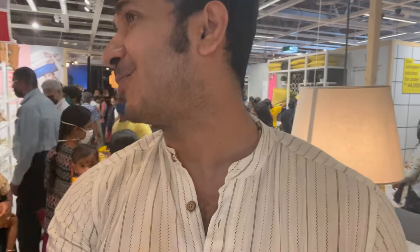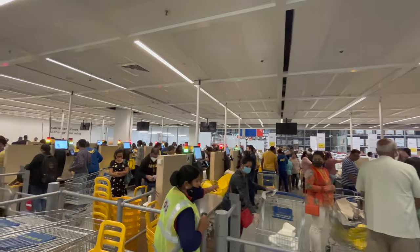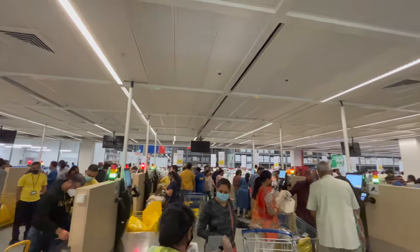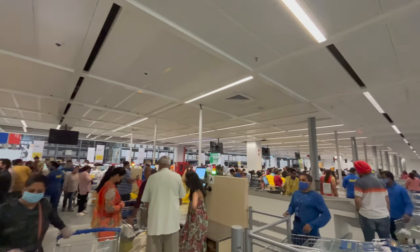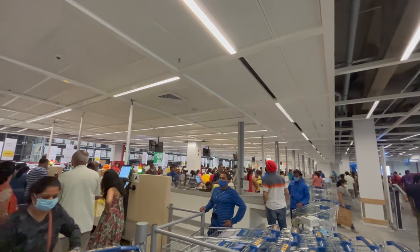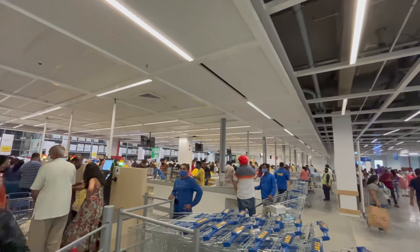Alright guys, there are so many people, macha. Today is the opening day. The grand launch. So guys, this is the final section. This is the billing section. You can see how many people are here at the billing section. And they all look so happy as well. Yeah, I think the response has been huge.